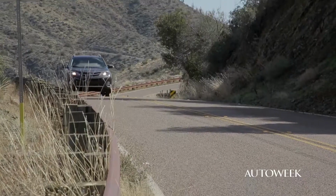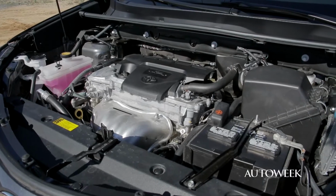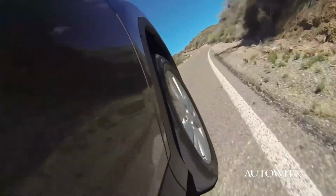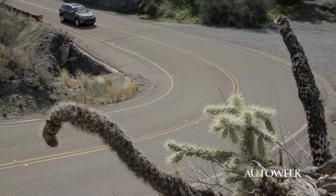In addition to sharper styling, they've also focused on the fuel economy to make it more competitive in the crossover segment. There's a 2.5-liter four-cylinder engine in the Toyota Rav4 now. It's good for 176 horsepower, and it's rated for up to 31 miles per gallon on front-wheel drive models on the highway.